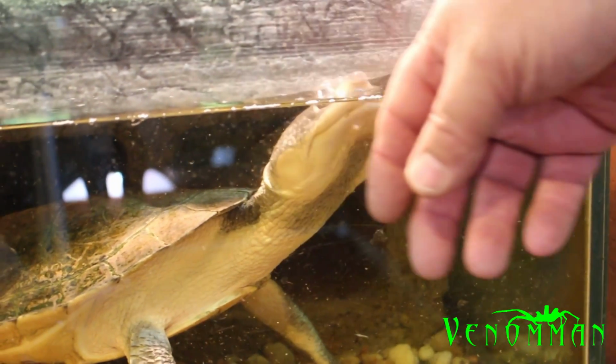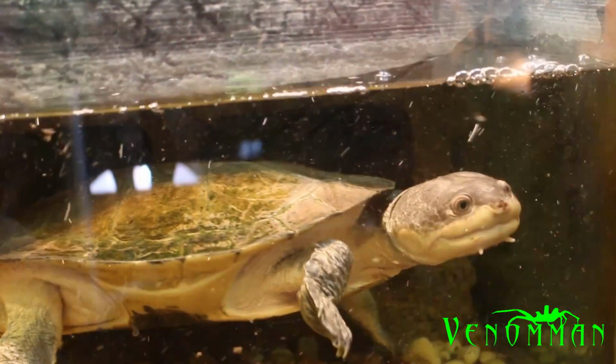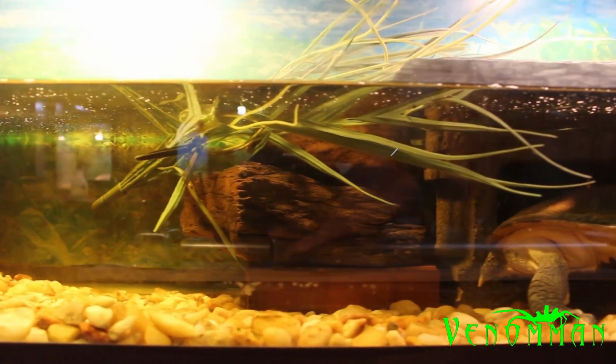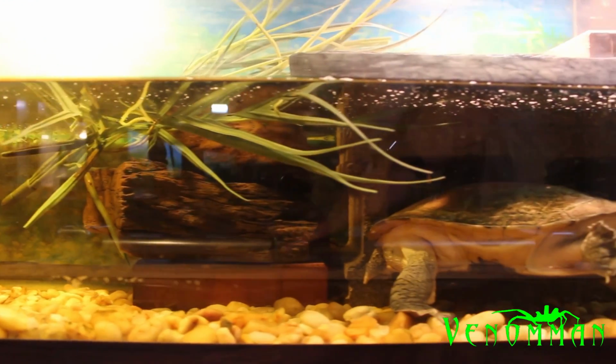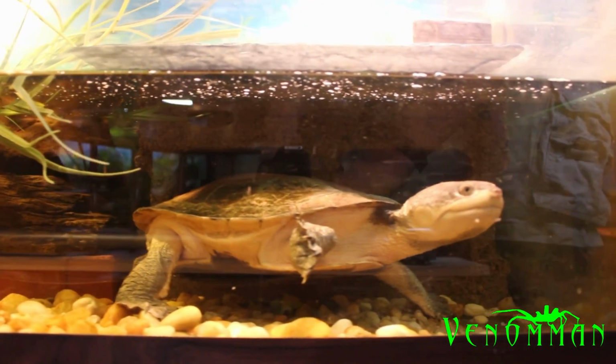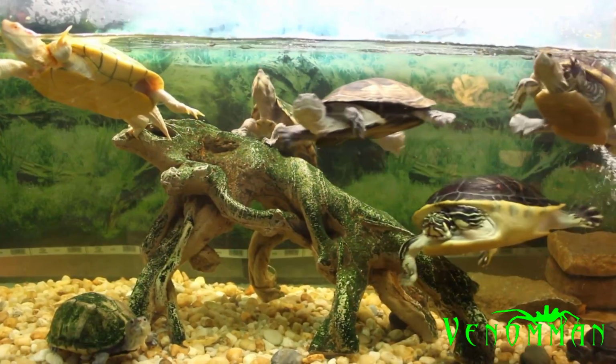Generally, the genus Phrynops is a very, very gentle genus. This one, I'm afraid to put in with one of the other Phrynops species because he is really aggressive at snapping at anything loose near him. I'm afraid he's going to hurt him. Very food aggressive little guy. Yes, he is. So he's not been put in with the others just for that reason at all.